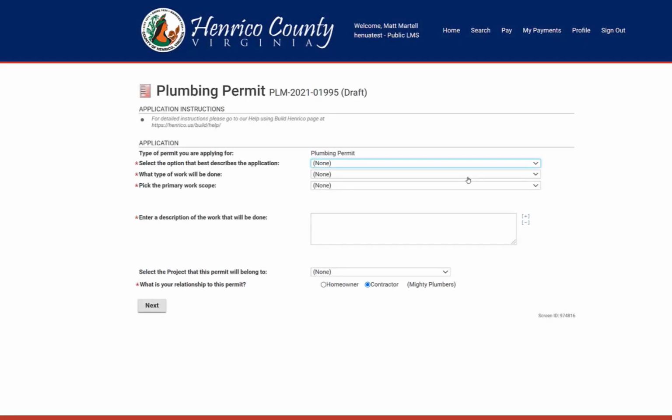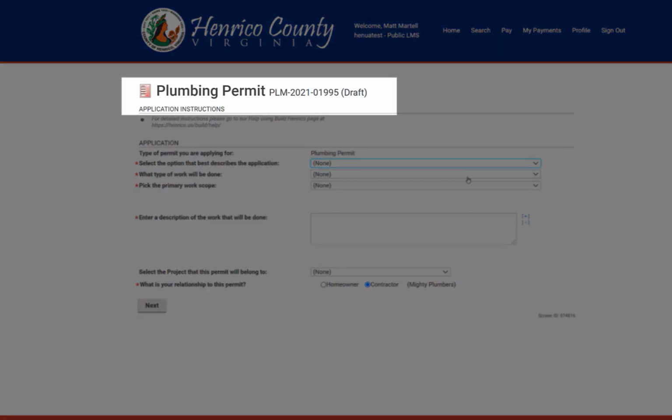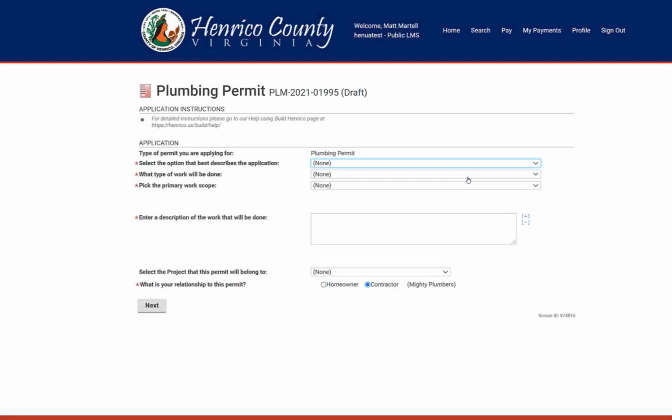The permit screen will appear. Note that a unique permit number is automatically generated for your application. This number and the status of your application will be visible at the top of the screen throughout the application process. Remember, you can leave your application at any time and it will be saved as a draft that you can return to in the future.